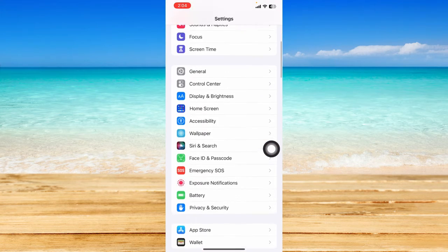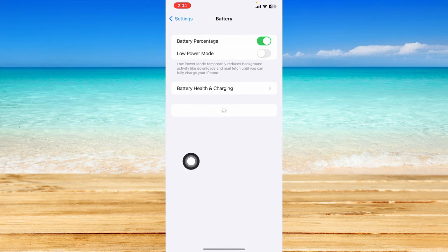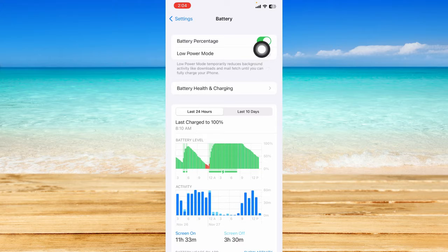From here, let's scroll down a bit and tap on Battery right here. And make sure that Low Power Mode is turned off, because Low Power Mode temporarily reduces background activity like mail fetch, so that would include notifications and might cause them to be delayed in getting to you.